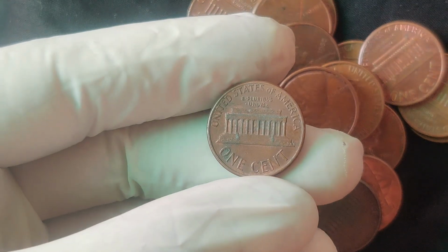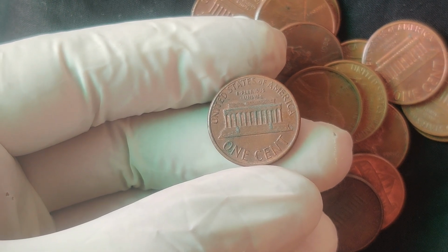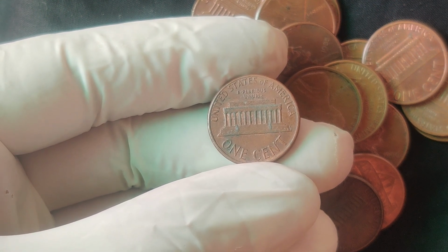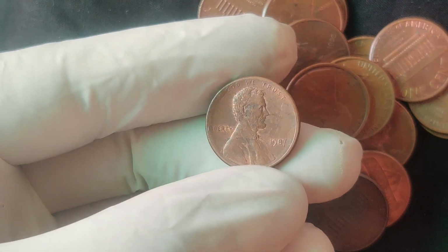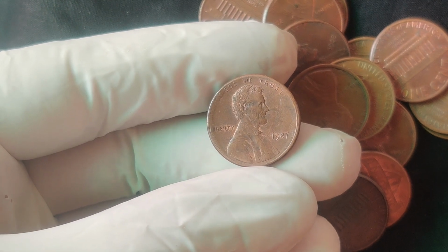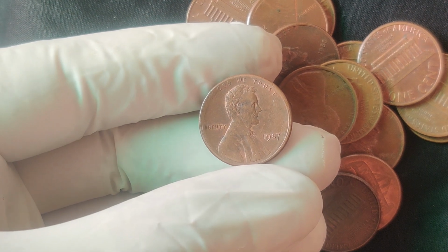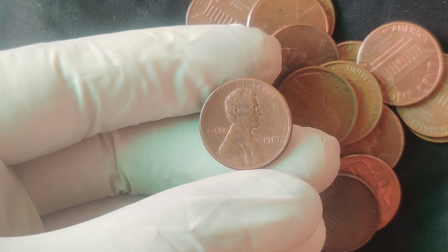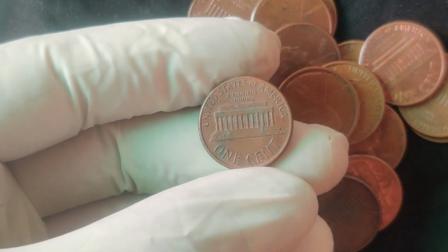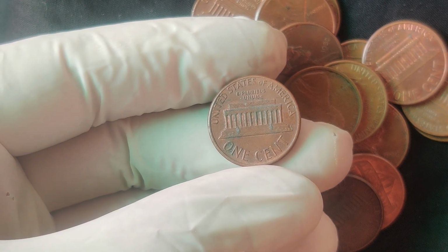Other errors might include off-center strikes, where the coin's design isn't perfectly centered, or more extreme errors like transitional errors when the coin's material or design changed during minting. But for the 1987 Lincoln cent specifically, the sought-after variations are often tied to their pristine condition or being part of an extremely rare mint error batch. In one extraordinary case, a coin collector discovered a penny with a doubling in Lincoln's ear, a highly unusual and valuable error. The rarity of such an error on a 1987 penny has collectors buzzing, driving prices up at auctions and private sales. Let's break down the market value.